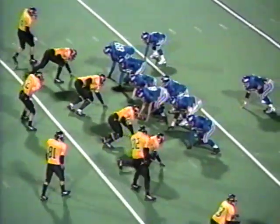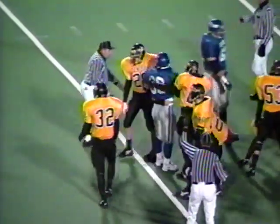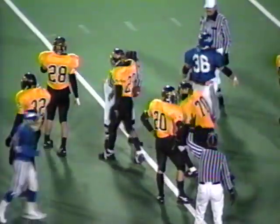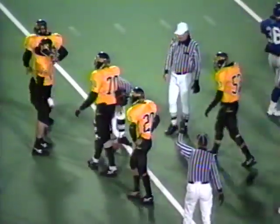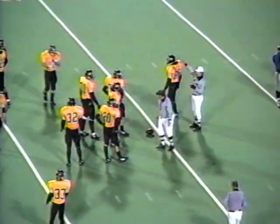1st and 10 from their own 28 for the Brewer Bears, and it's going to be Shopik, the fullback. Not a whole lot there, but he fights his way across the 30. Michael Phelps makes the stop, but it ends up being a pickup of 3 for Shopik to about the 31. Shopik, number 36, taking the handoff from Watkins, making the tackle for the Yellow Jackets.